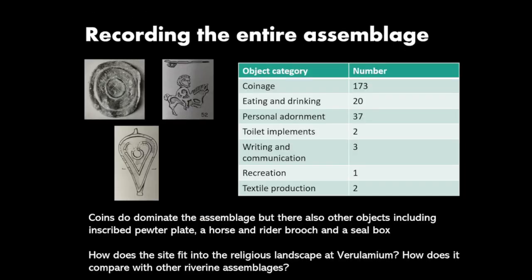My preliminary analysis of the assemblage indicates that while coins do dominate the assemblage, there are also other objects, including numerous hairpins, brooches, glass vessels, and even an inscribed pewter plate that definitely deserve more attention.